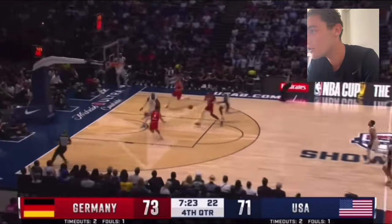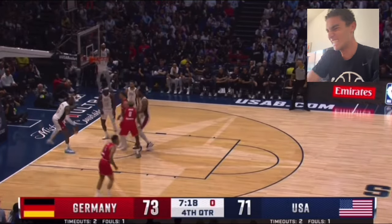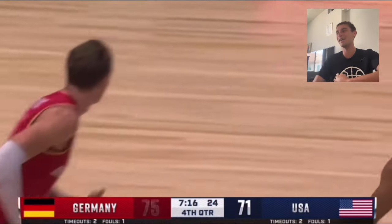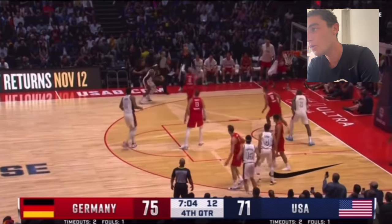Lost it. Uh-oh. Transition. Isaac Bonga missed it. Mo Wagner, getting big in the paint. Dang, we're turning it over a little bit. Germany's making us pay. We need this.